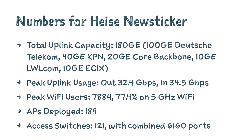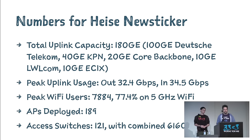So, to summarize our efforts, we had 180 gig of total uplink capacity. The peak uplink usage was over 30 gigabits per second, both in and out. We had almost 8,000 Wi-Fi users at peak times, and almost 80% of them were at the 5 gigahertz band. We have 189 access points deployed, 121 access switches with a combined 6,160 ports, and clearly all graphs went up and to the right.